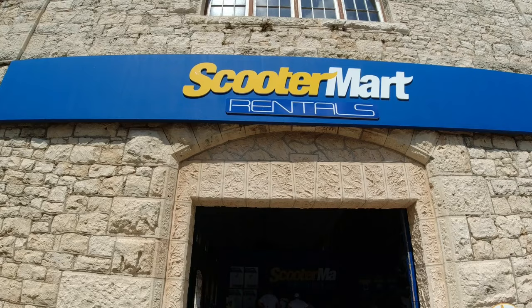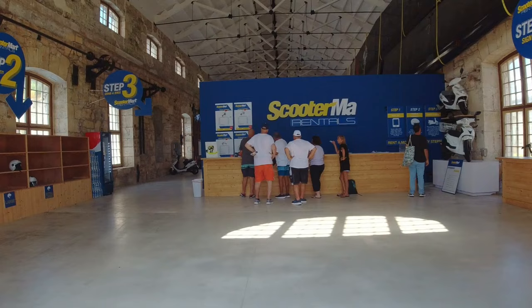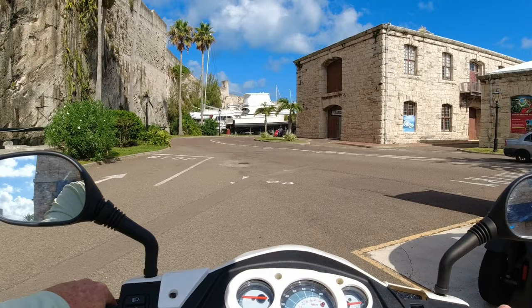All right, so the first thing we need to do is get a scooter. If you're coming in on a cruise ship, we use Scooter Mart. It's right at the port. And I would also recommend you reserve ahead of time. All right, here we go.